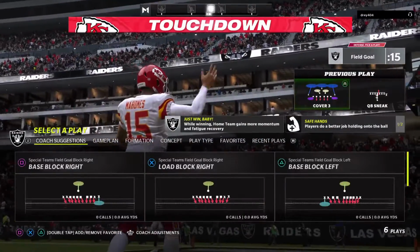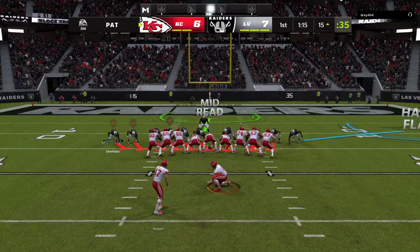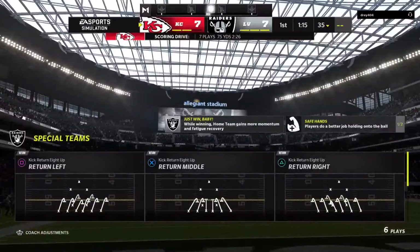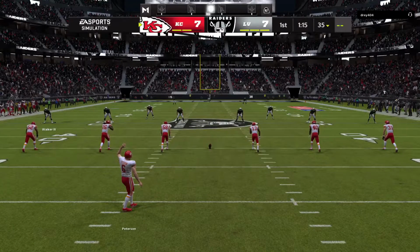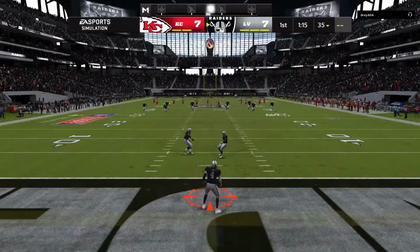Patrick Mahomes keeping it himself from a yard out. And the Chiefs are an extra point away from tying up this football game. Extra point by Nagar is up and good. And that will tie our score here in this opening quarter of play. Each team's had it. Each team has scored. 7-7 here as the kick's away.